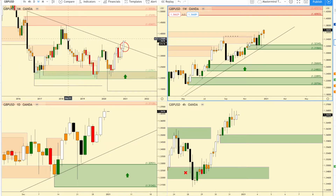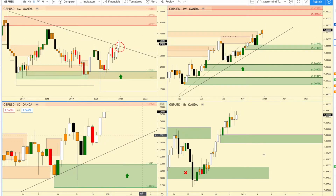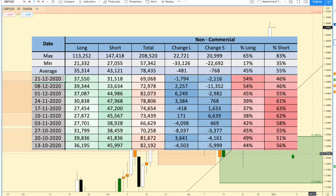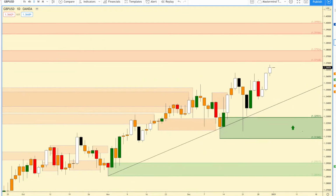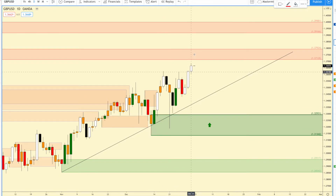Even though this is selling right here on the monthly time frame, it's looking like it's more clear on the higher time frames. And if you look at the COT reports, they actually got rid of 1,700 longs and 2,000 shorts as well. So it's a tough call what's going on based on the COT reports. But all I know is that we are coming up to this daily area of supply as well. So it's a tough call for sure.